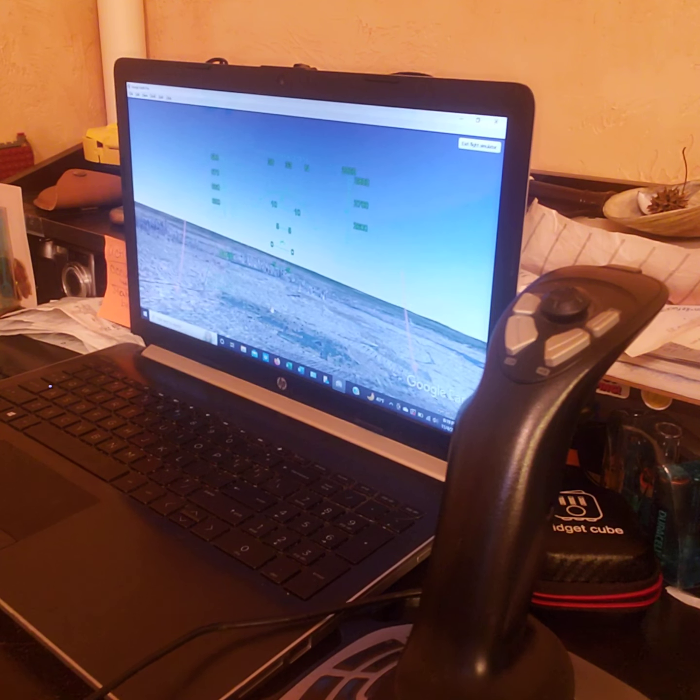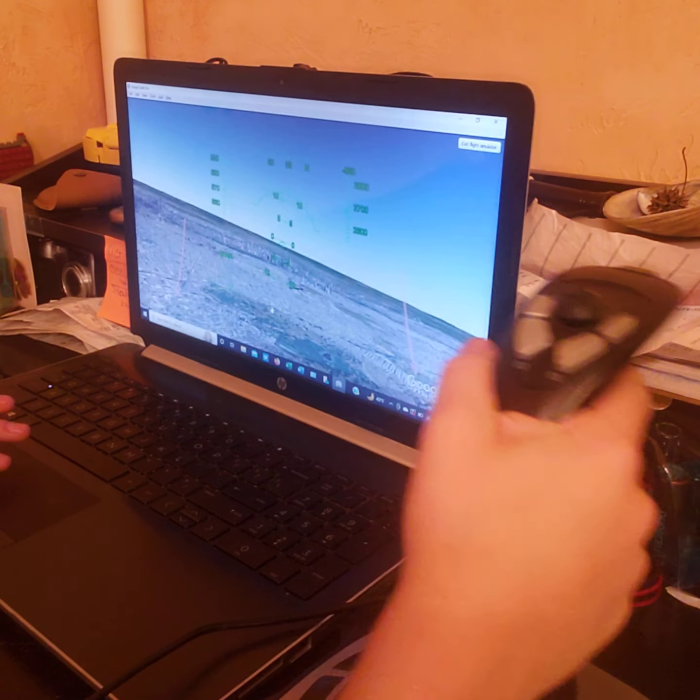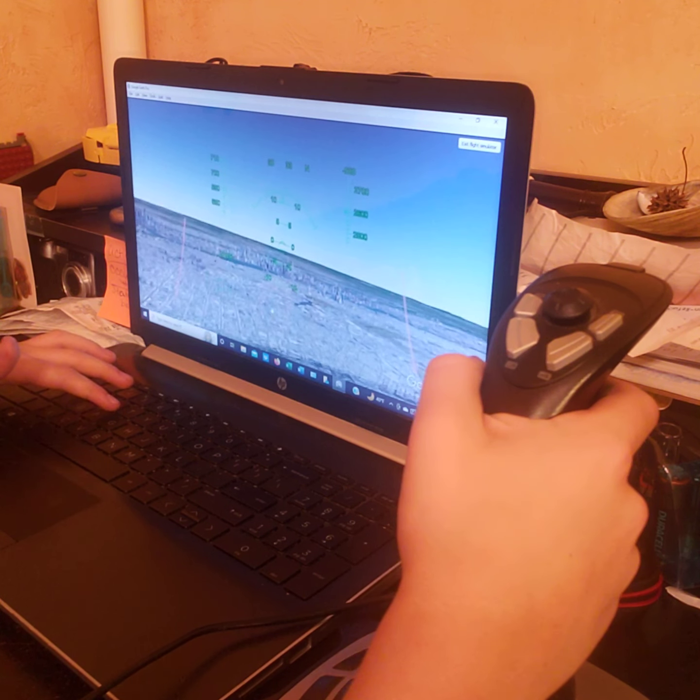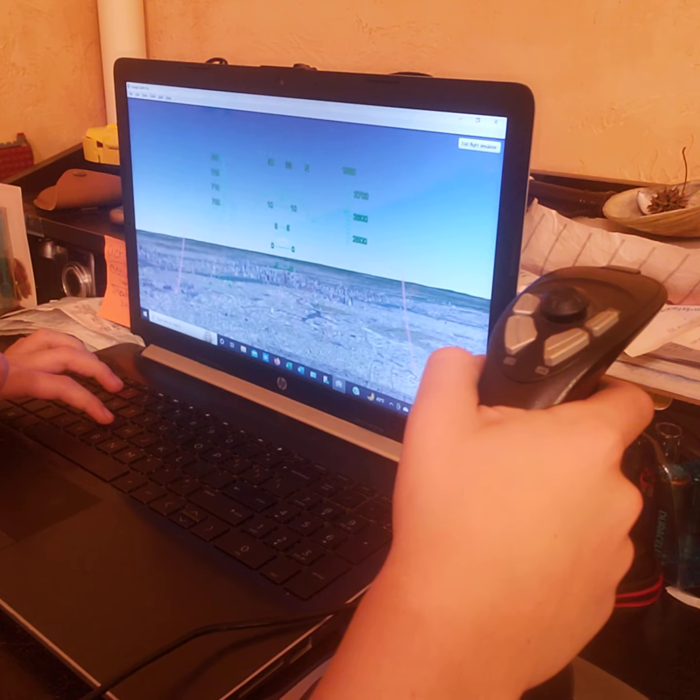I thought going for a second I needed to adjust my totally real gaming chair. It's not even a gaming chair. Oh crap, I forgot to put my gear up.